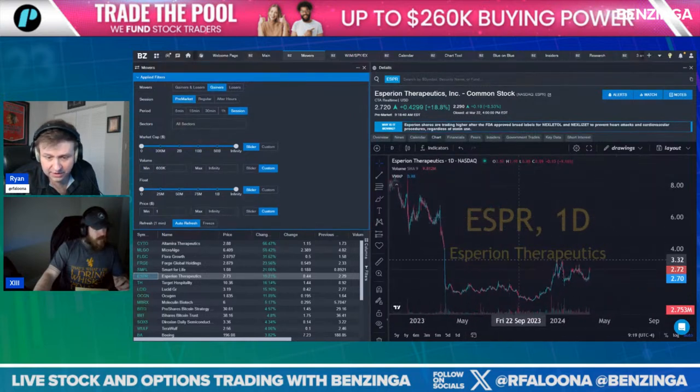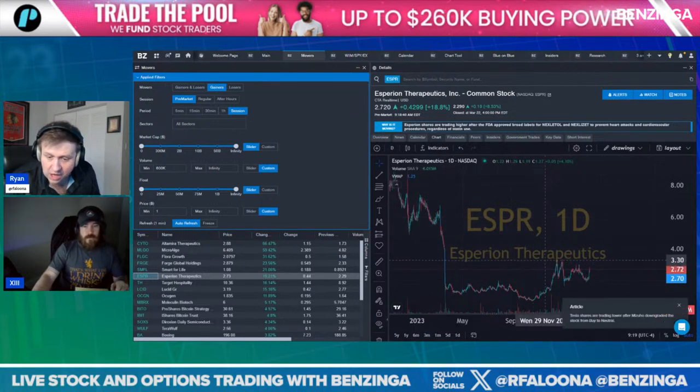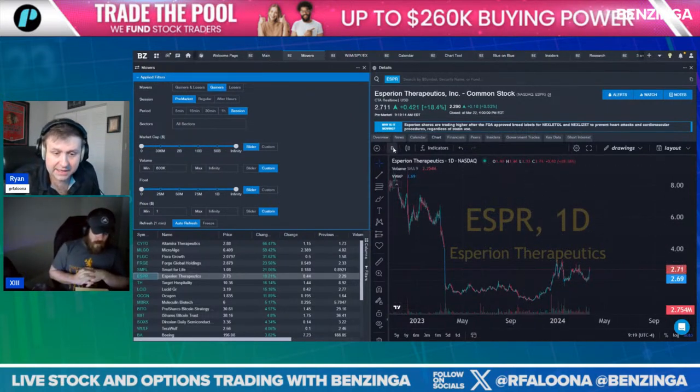If you take a look at the daily chart here, you can see we're actually working on reclaiming some of these levels from the gap down. I think all of these might be levels. If the stock runs up, you might run into a little bit of sellers there or some type of resistance. So kind of keep that in mind here on ESPR.